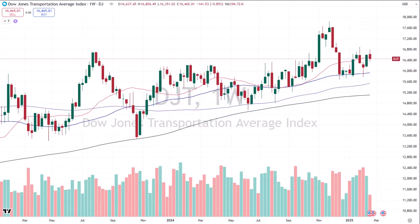You look at the transports, same thing. Nowhere near the all-time highs, drop down, flaggish situation, no dice until or unless they can get above the high and stay above the high of 16,704.05.